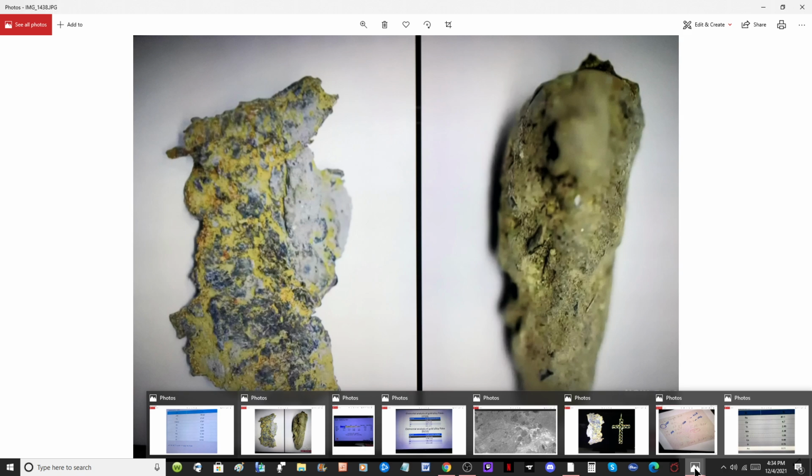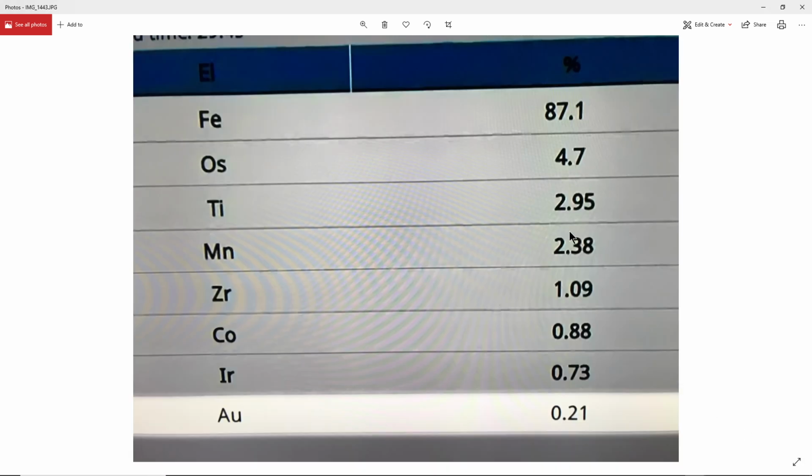This is taken by, let's see, I have here's the chemical makeup. And this is what I found: the element analysis of the pointed artifact had a pretty high, for a trace element, concentration of osmium.